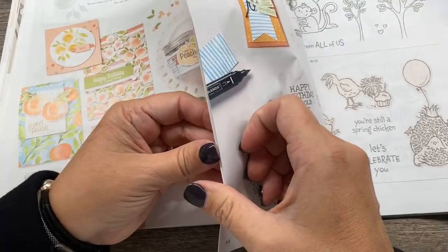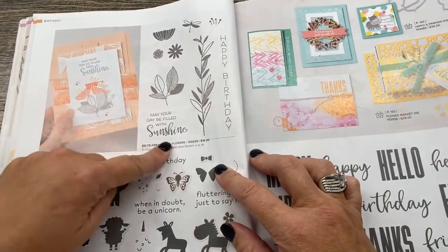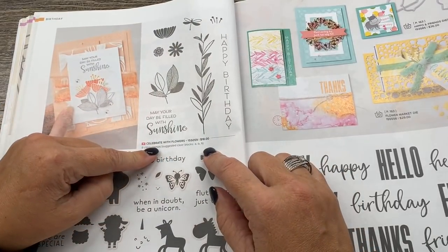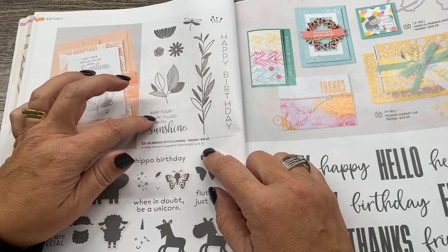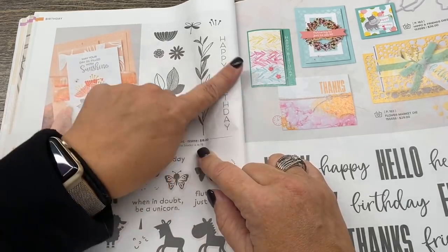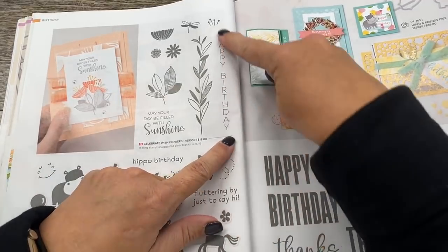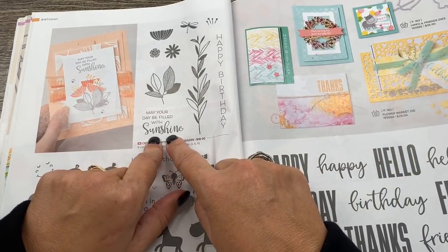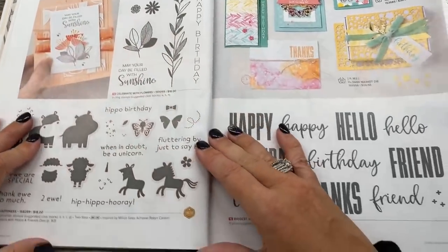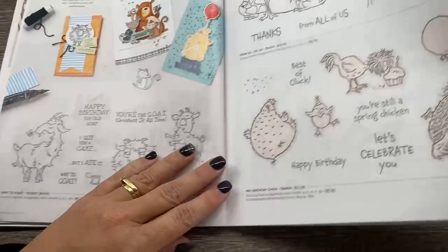All right. Next up, Celebrate with Flowers. You know what? I don't know if I have this one or not. I might. No, I don't think I do. Oh, yeah, I do have it. I don't think I've ever used it. So I need to pull this one out because it's kind of fun. I like that it's got the vertical happy birthday and may your day be filled with sunshine. Why have I not used this? We need to pull that one out. Okay, so I challenge you. Pull out a set you haven't used yet.